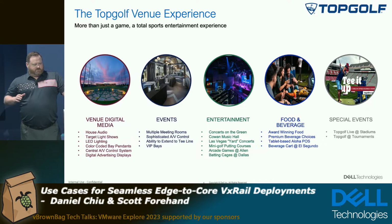So we've talked about the venues. You guys are all familiar with the venues. I'm sure folks watching are familiar with venues. What we don't really cover are some of the weird niche things that we do that also fit edge use cases. One of those is Topgolf Live. We take Wrigley Field and turn it into a Topgolf for a day. We have a truck under that Topgolf Live brand that will drive to any location and set up a couple of hitting bays.